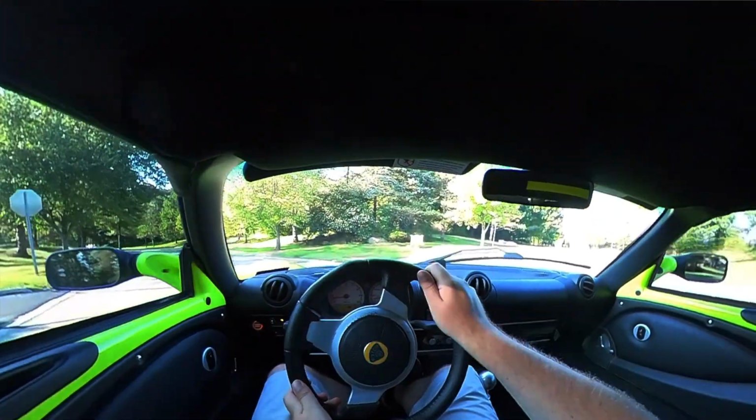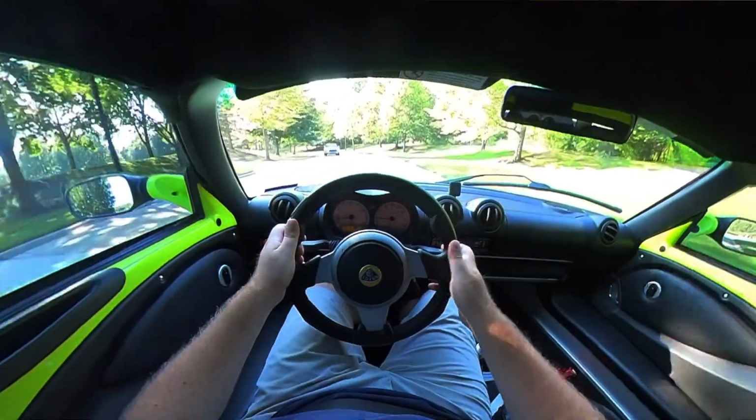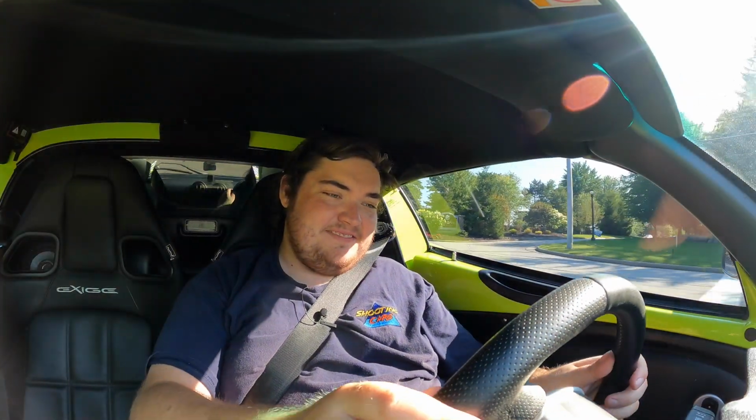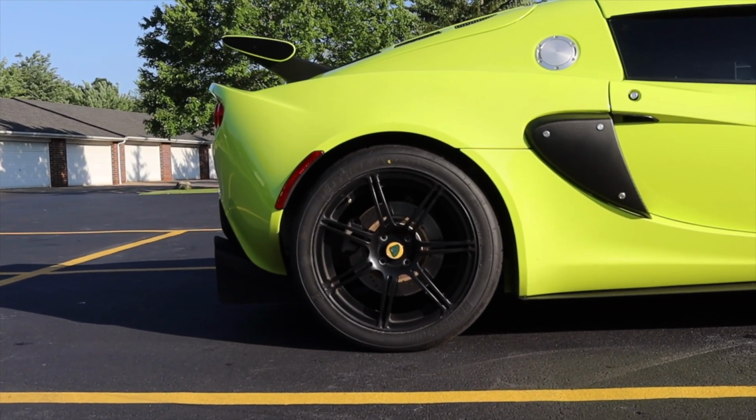Driving this car is very intimidating because getting into it is very scary and hard to do, and you're driving something exotic, but once you get it going, it's actually really easy. And wickedly fun. Last but not least, of course, the Lotus Exige S is rear-wheel drive.